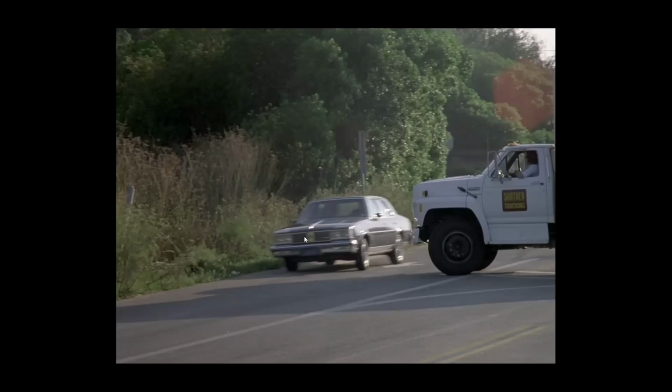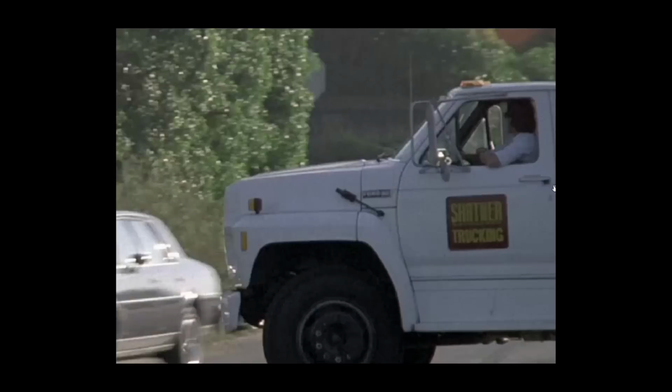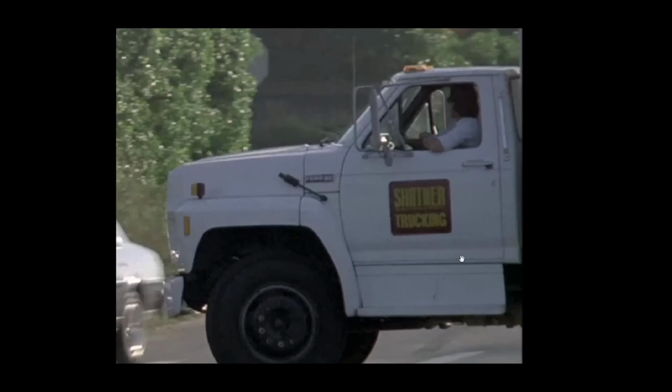All right, next up, Michael and KITT are chasing the car. The getaway car zooms around this truck. Maybe an Easter egg, maybe just a coincidence. The truck says Shatner Trucking, which is from the third season episode 10, Wheel Trouble, right?